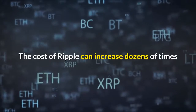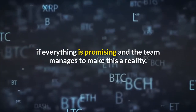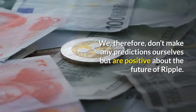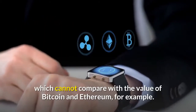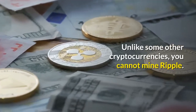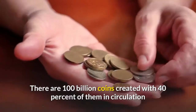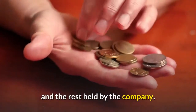The cost of Ripple can increase dozens of times if everything is promising and the team manages to make this a reality. We, therefore, don't make any predictions ourselves but are positive about the future of Ripple. Ripple trades at about 30 cents, which cannot compare with the value of Bitcoin and Ethereum, for example. Unlike some other cryptocurrencies, you cannot mine Ripple. However, it is a value that has grown in the past year. There are 100 billion coins created, with 40% of them in circulation and the rest held by the company.